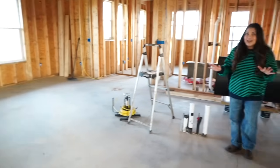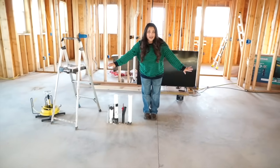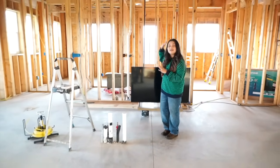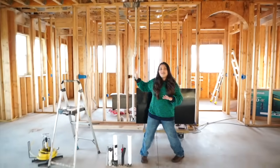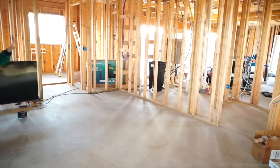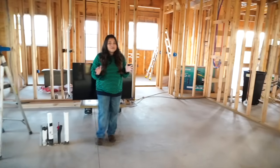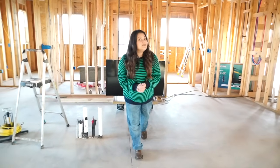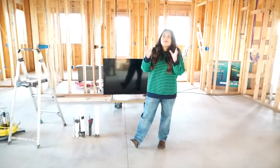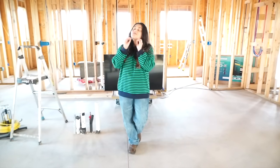Now, what I'm going to have here is this huge island, and then behind me I'm going to have the range as well as a beautiful hood, and then to the left of me I am going to have the refrigerator and more counter space. And I am going to be able to record even more recipes for you guys, and I know a lot of you have been asking for them, so just wait till I have my kitchen because it's going to be amazing.